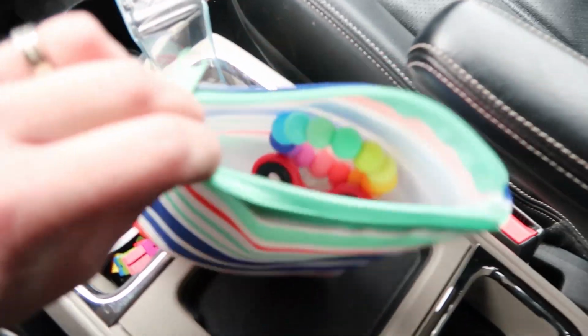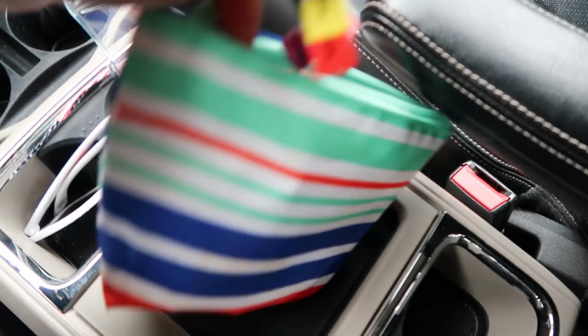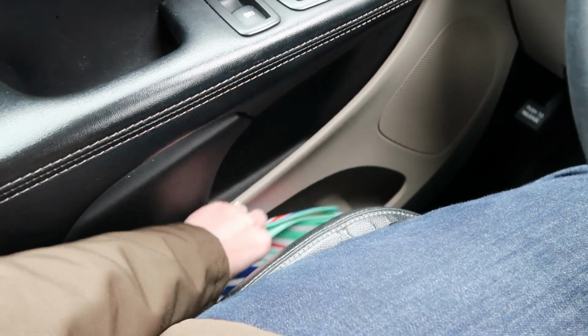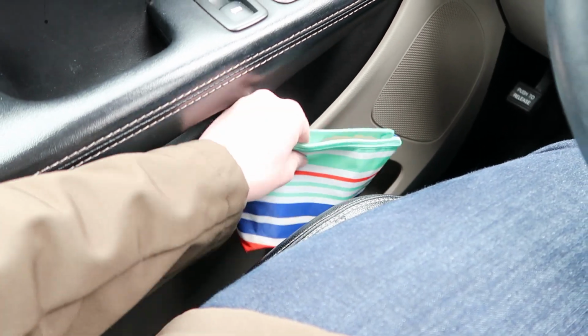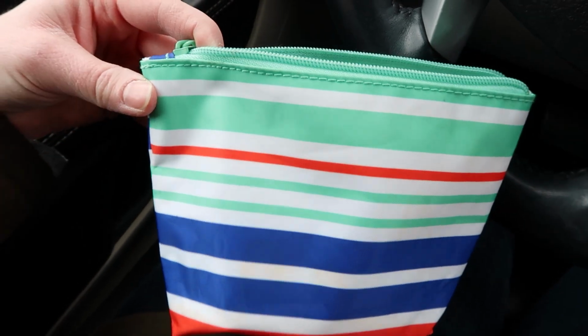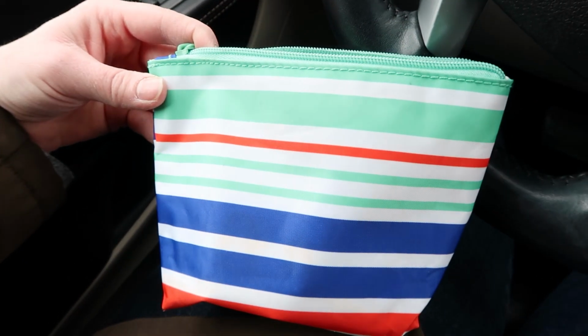So that is my solution, and then once we get home or wherever we're going, I'll put it back in this pouch, and I'm just keeping this in this little side compartment here so I can grab it while I'm driving safely. But that way I can pacify my toddler from the front seat without going crazy.